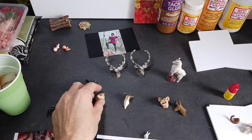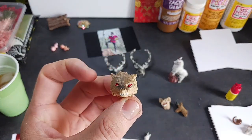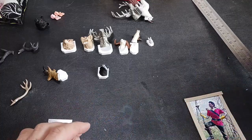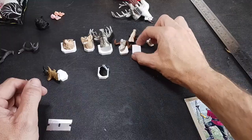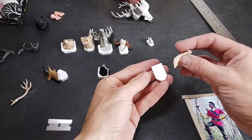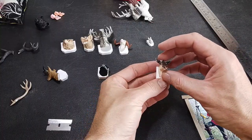And then I'm going to paint up a couple of these to look a little bit more real. I don't really like those red eyes. So this is what I've come up with. I've just cut out these basic little shapes from foam board. I'm just going to paint them brown and then glue the animals to it.